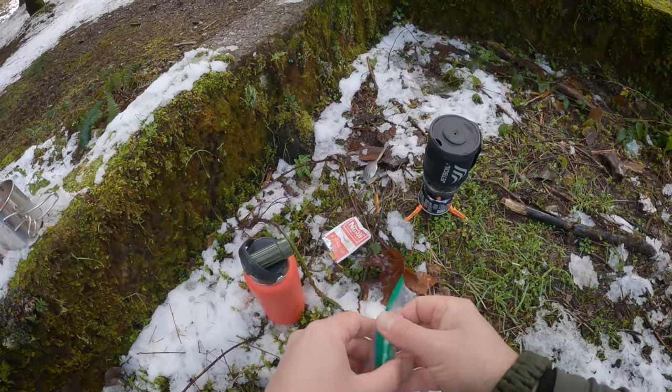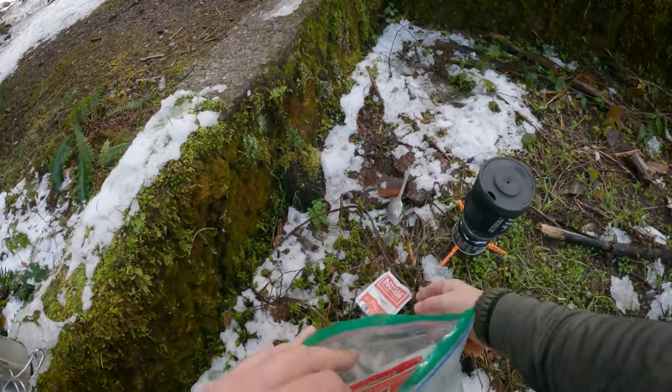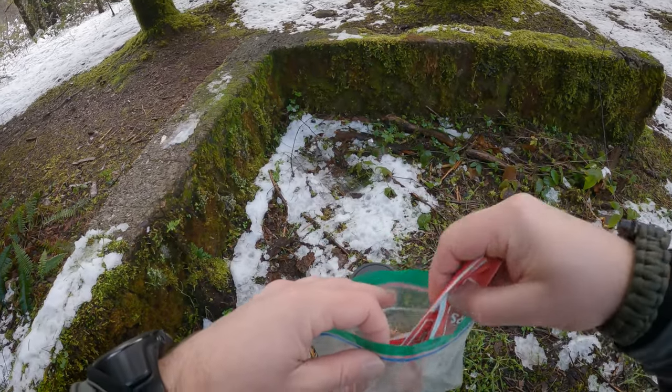All right, just about done with this. I'm going to go through and make sure I pick up all my garbage that I kind of just set aside.